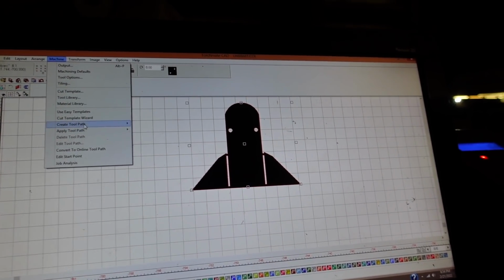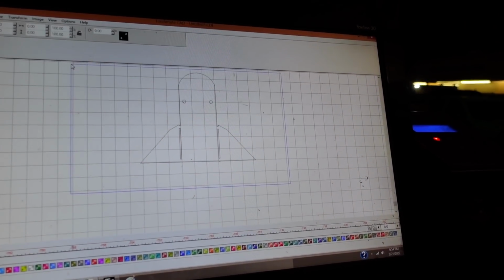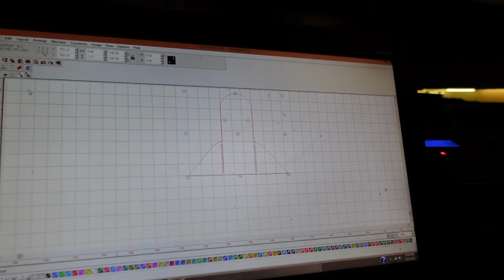Alright. Now we gotta create a toolpath, make it a mail so that they can cut it. Bam, view, show toolpath only. File, export.